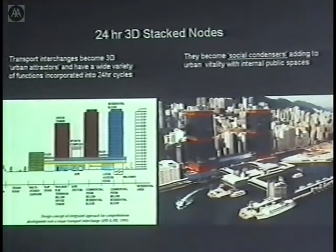intersections of transport have become more than just stations. They've become urban attractors. They've become social condensers. For example, this is a hydrofoil terminal that is operational 24 hours a day and takes you to Macau and different places nearby. And inside there's a huge open plaza, which is open 24 hours a day, and it's busy 24 hours a day. So again, in Hong Kong, we have quite an extreme situation of interiorizing what is commonly experienced as external space elsewhere.